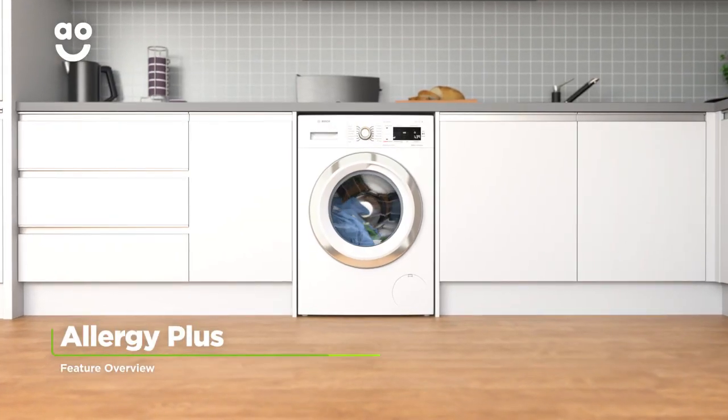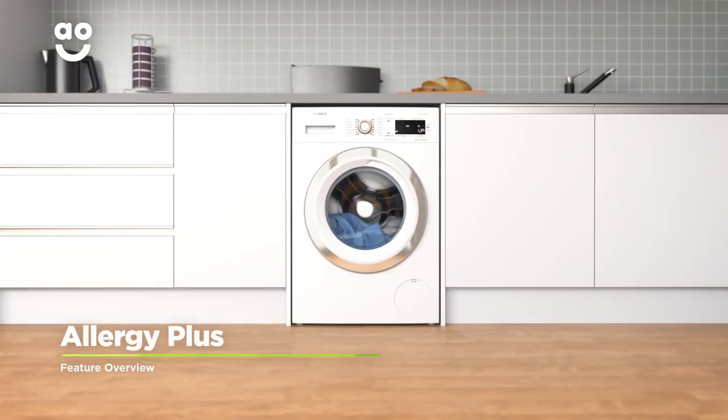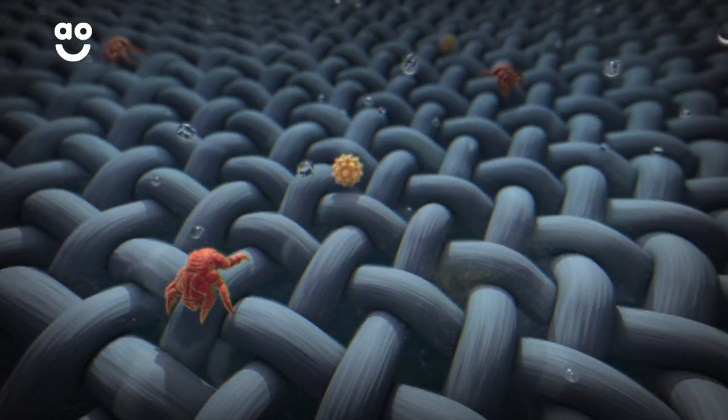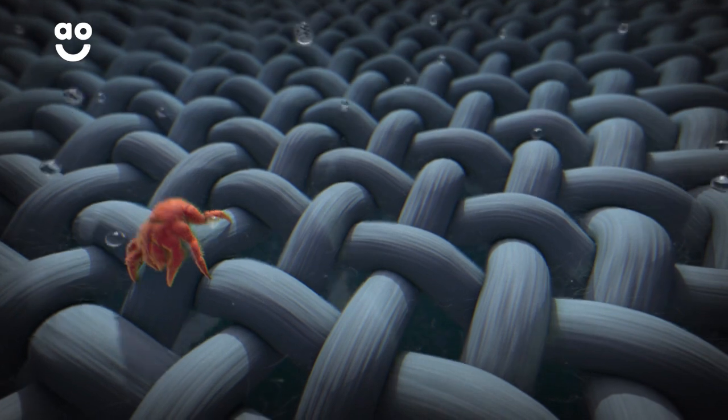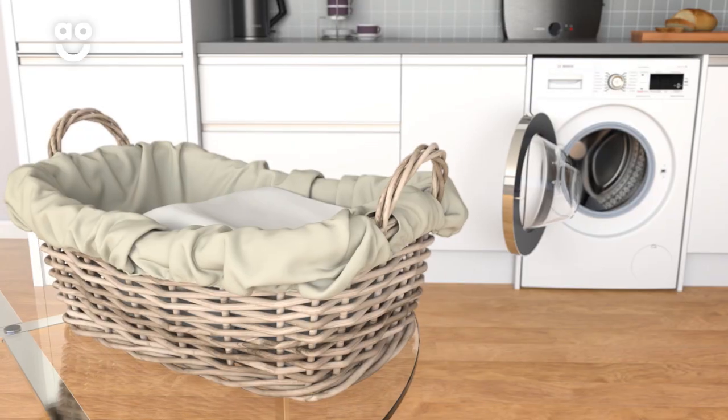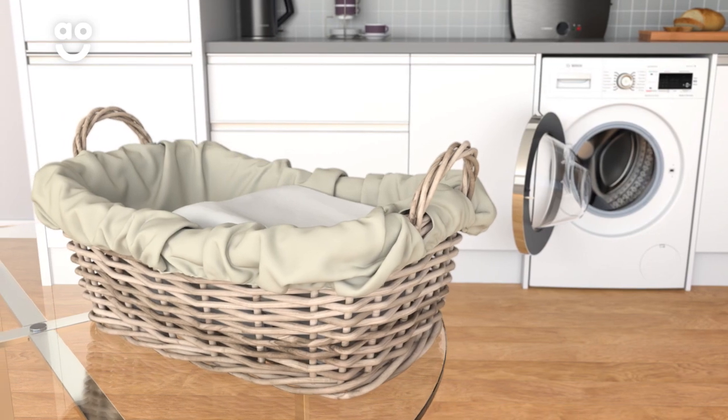This model features the Allergy Plus program that you can select with the simple twist of a dial. It removes 99% of allergens, such as dust mites or pollen, and it does this by using higher temperatures, more water, and a longer rinse, so it's perfect for hard-wearing fabrics like bedding.